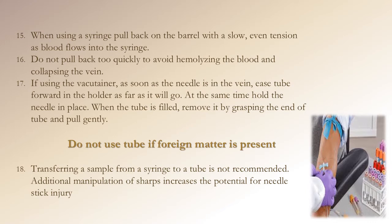If using the vacutainer, as soon as the needle is in the vein, ease the tube forward in the holder as far as it will go. At the same time hold the needle in place. When the tube is filled, remove it by grasping the end of the tube and pulling gently. Remember not to use a tube if foreign matter is present.